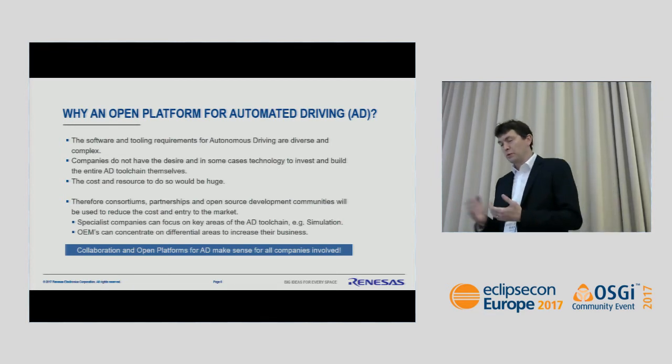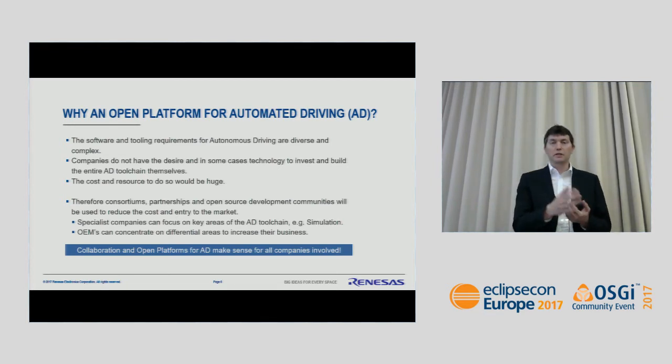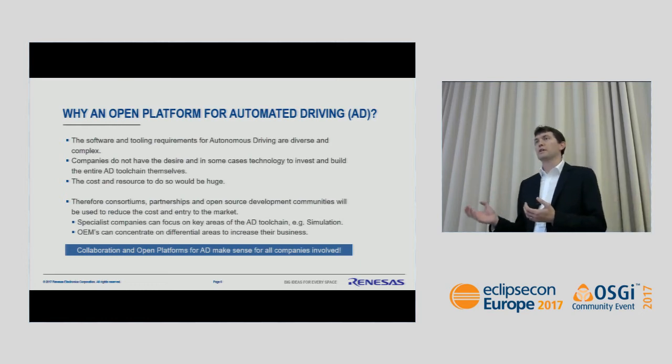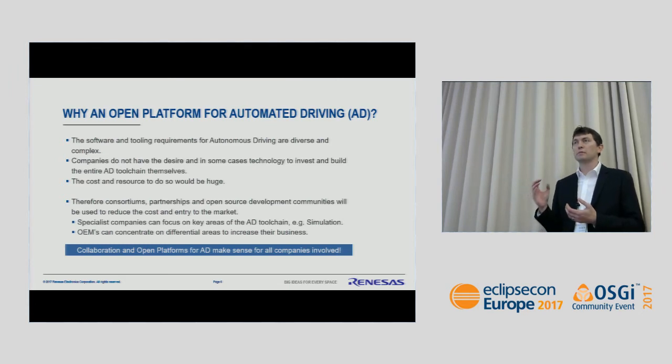For example, on Monday I was at the conference, and we're very interested in the simulation area at Renesas, getting hardware-in-the-loop simulation. But that's not a Renesas specialist area. We've no experience in that, but there are many people that do. So by coming to these open communities and having this discussion, we can leverage a lot of specialist knowledge we don't have.